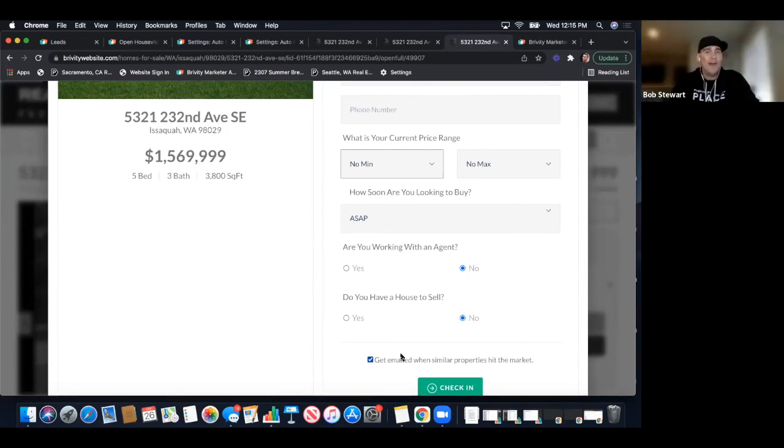Everybody's a real stalker. Yeah. And look, this might be a neighbor that's just checking that house out, and fine, we'll start showing them what other houses are going to come up around them. This might be a buyer looking in that area.